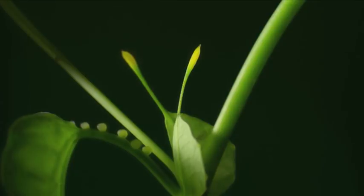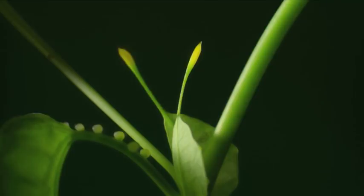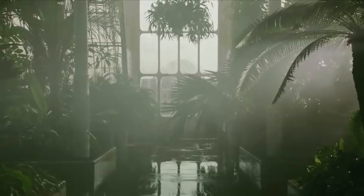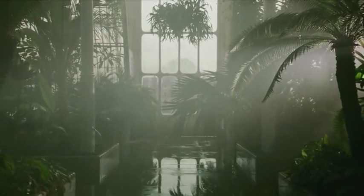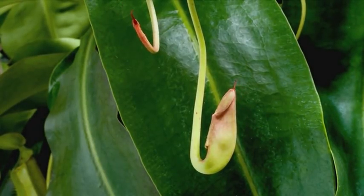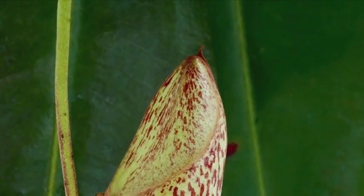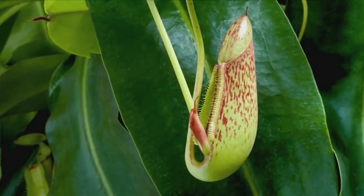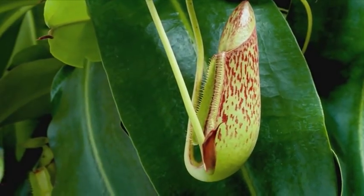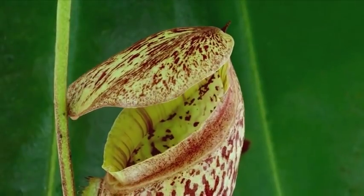The passion flower's tactics illustrate some of the complex ways by which plants dissuade animals from eating them. But some wet zone species have turned the tables. This bud will soon become a leaf. It's no ordinary leaf. It has a special, altogether more sinister purpose.